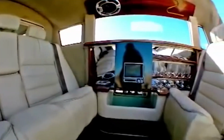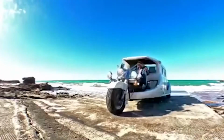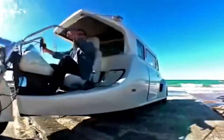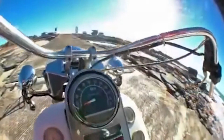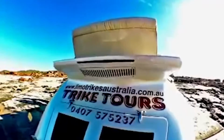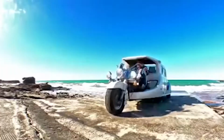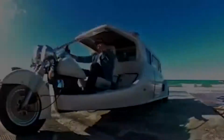Bar, flat-screen TV, sound system, air conditioning, tinted windows, and vertically opening doors. The length of this hybrid is about 20 feet. The limousine is equipped with a 350 horsepower 5.7-litre engine, but unfortunately you can't buy this moto limousine while strolling around at your local Harley-Davidson showroom. This customized vehicle, made in a single copy, belongs to the company Wildlife Tours, which is located in Australia. Well, we can only envy its owners.